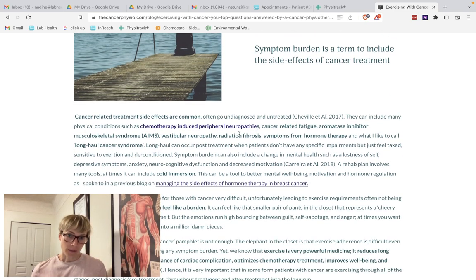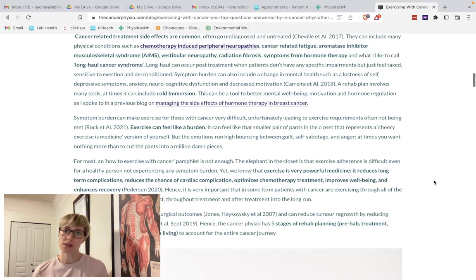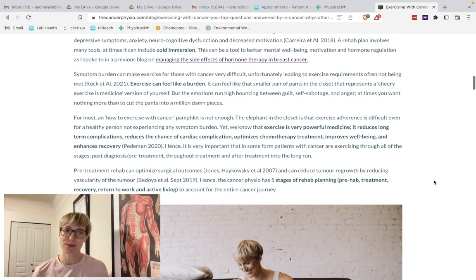Things like chemotherapy-induced neuropathies, as you see here. I have a blog that goes into that in detail. Or managing the side effects of hormone treatment, or surgical complications, or so on. Lots of potential symptom burden.